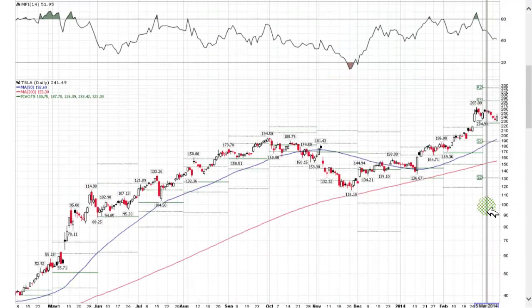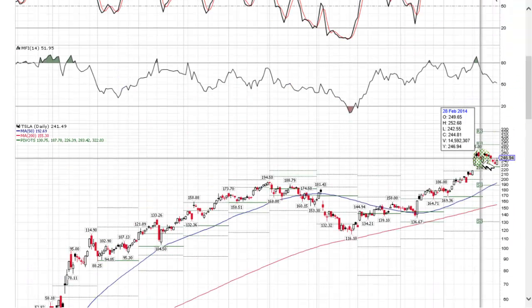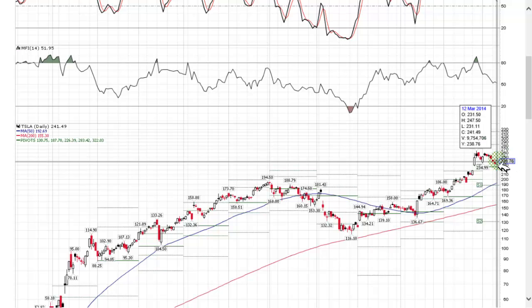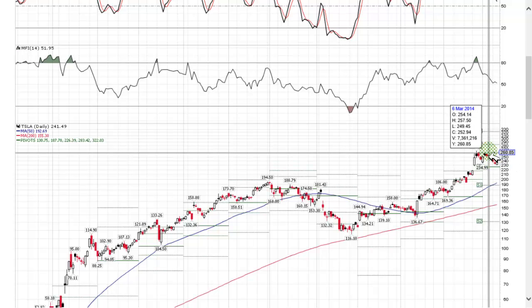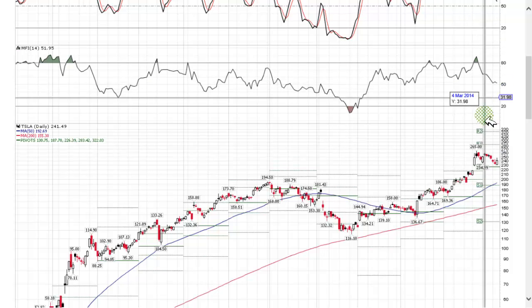Volume today was an up day on light volume, below average volume. And we saw a topping tail. It's a sign of resistance. Draw your trend line down. If you break out above 250 on the close, you may want to try to rally it up to recent highs. You've got to use a trailing stop loss order if you're going to trade it as a momentum stock.